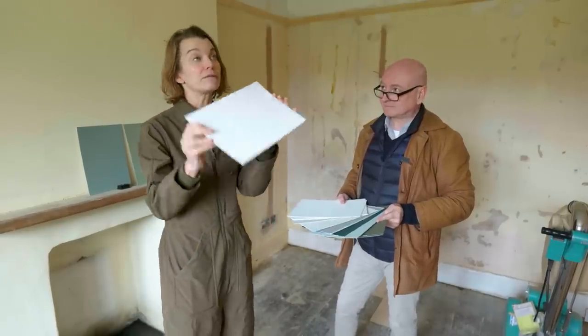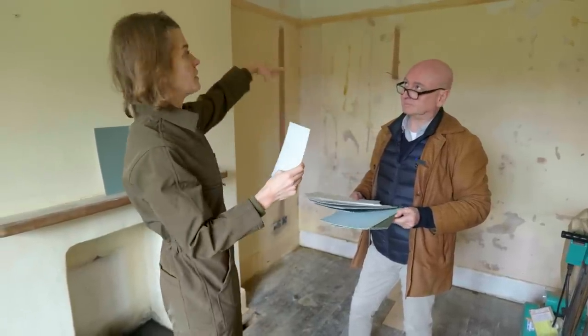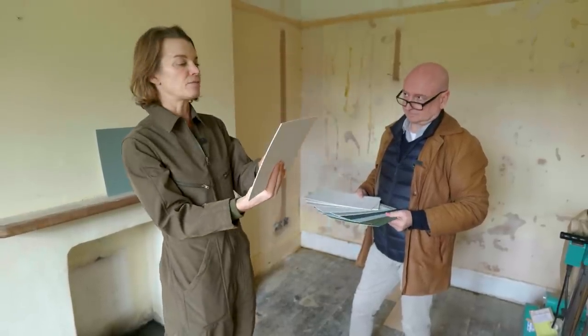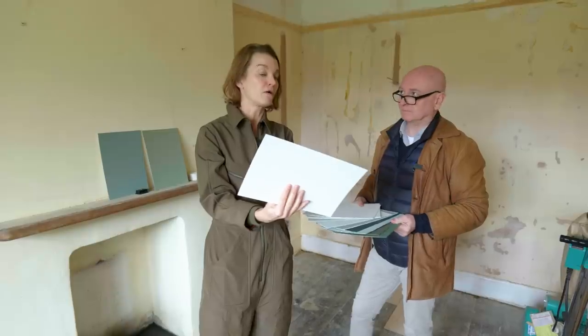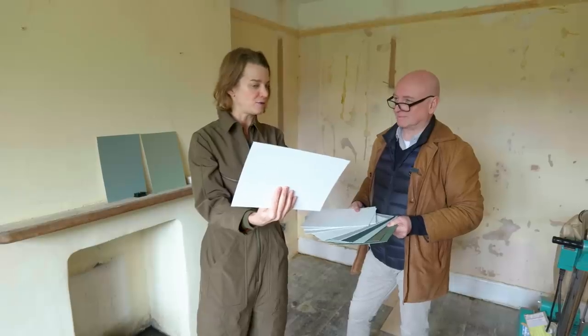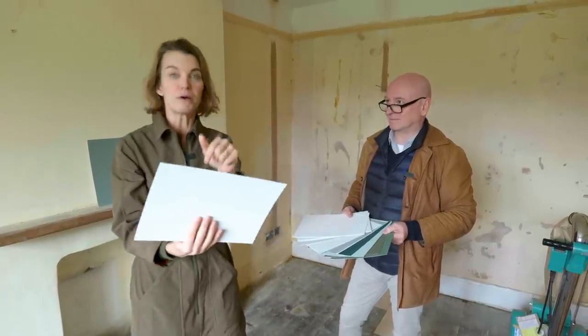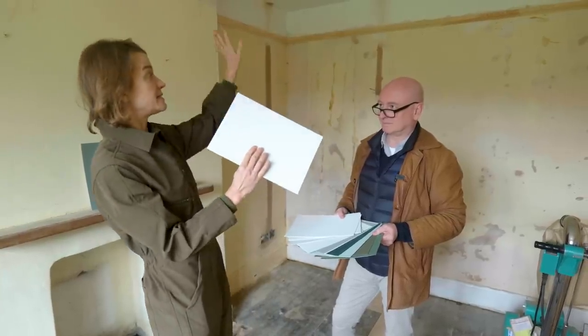So what Malcolm's thinking is, above the picture rail, you can see about a foot, that you would paint this colour, called Maugham White. Am I saying Maugham right? It's spelled M-A-U-G-H-A-M, but pronounced Maugham. Okay. We'll put the colour down below. Maugham White, number two, and the ceiling as well.